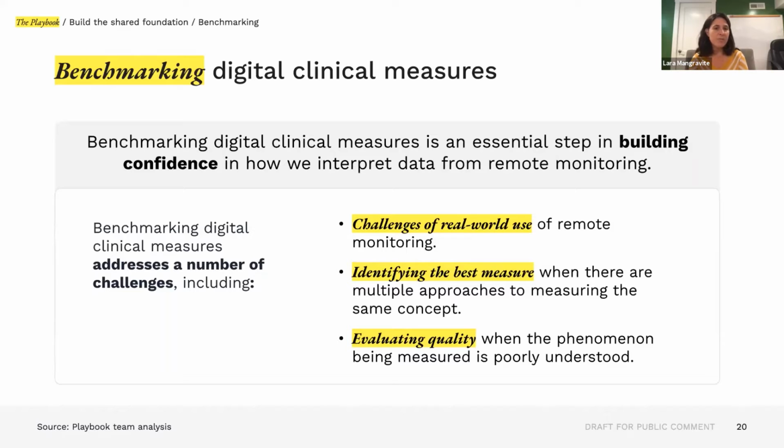So if you think about the field of cognition, the standard approach to evaluating cognition in the clinic is a series of tasks, often paper-based tasks, such as giving a patient the time and asking them to draw a clock for that time. There are really innovative ways that people are thinking of measuring cognition using sensors that allow us to move beyond that. So we can use digital measures to perform that same clock assessment, and that gives us a richer set of information.